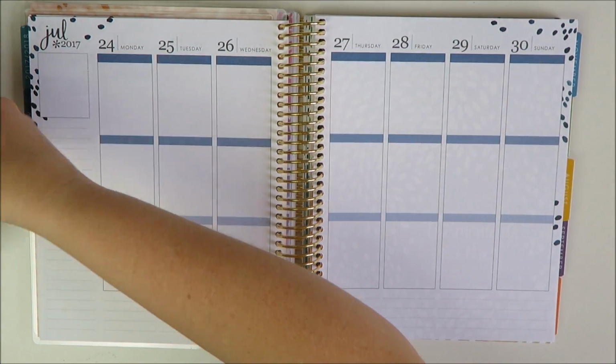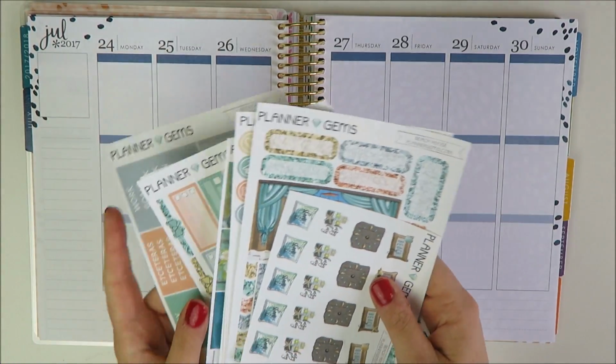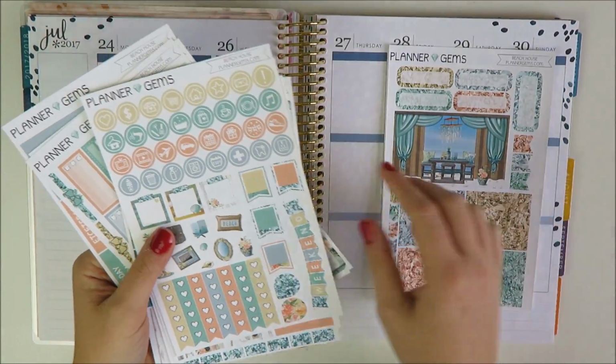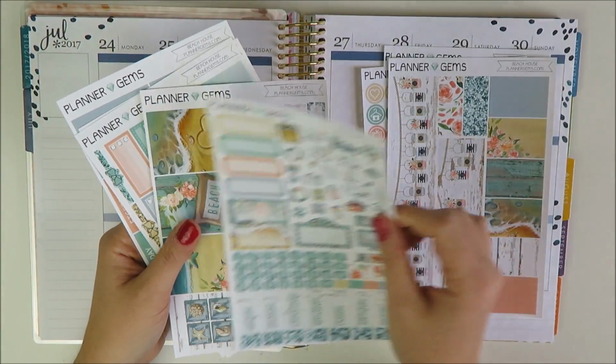Today I am going to be planning the week of July 24th in my Erin Condren colorful vertical planner. The kit I'm going to be using is this gorgeous kit from Planner Gems. This was her June mystery kit and it is beach house themed, and it is just so perfect for this week because I'm actually going on a beach vacation.